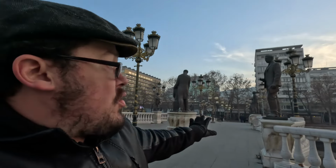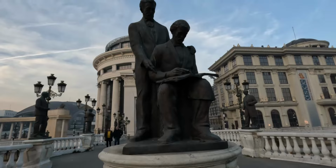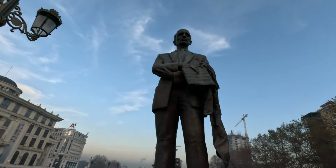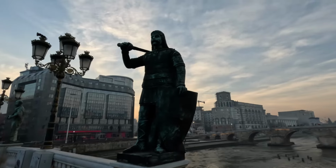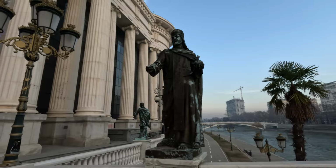The one about art, of course, has all these statues of former Macedonian artists, whether it's composers, painters, poetry, all that kind of stuff. And then, of course, as you saw over there, the Bridge of Civilizations was more the history of Macedon and the different civilizations that have come to run this area of Skopje. So it's kind of cool. Great design, great works of art.